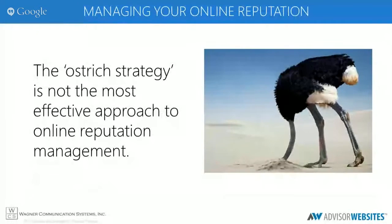And the other part of this is that the ostrich strategy isn't an adequate approach. You can't just pretend that the internet's not there and that it's not going on, because you are on the internet, even if you don't want to be. There are these review sites like Yelp. There's also Financial Advisor Network. There's a number of different groups where they'll go in and try to find every planner that they can. They're even going into the SEC advisor search and just listing people. And so you want to know what's out there.